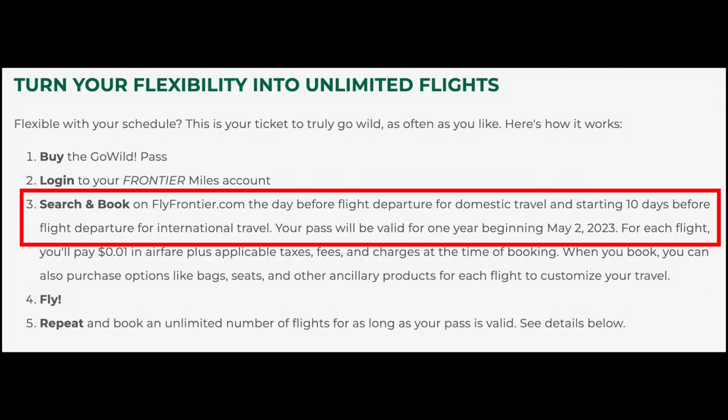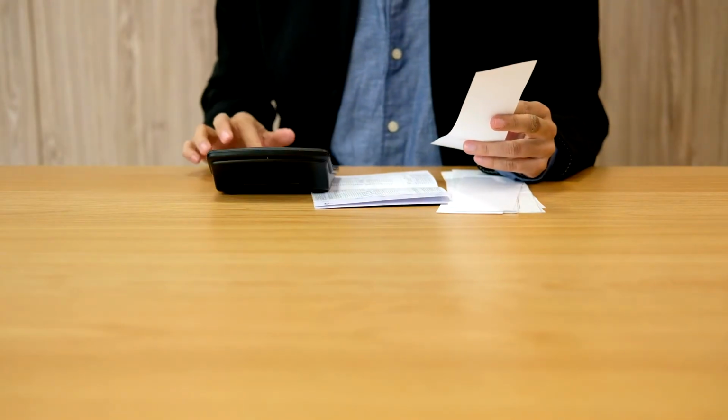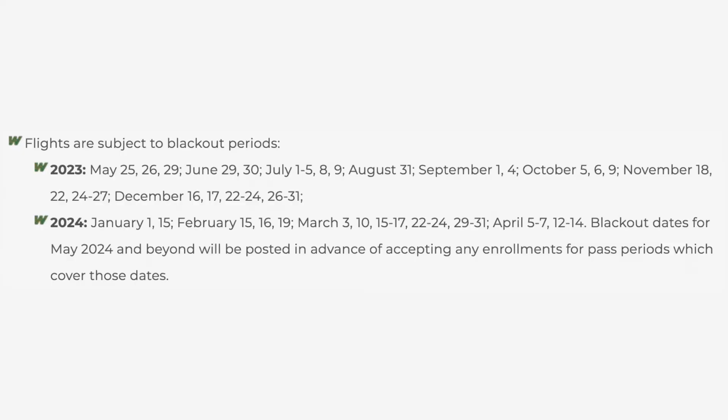In any case, with the all-you-can-fly pass, customers will be able to book Frontier flights the day before flight departure for domestic travel and starting 10 days before flight departure for select international travel. For each flight, members will pay 1 cent in airfare plus applicable taxes, fees, and charges at the time of booking, but will also need to pony up for extra options such as seating and baggage. Plus, there are several blockout dates, although Frontier notes more than 300 days of availability annually.